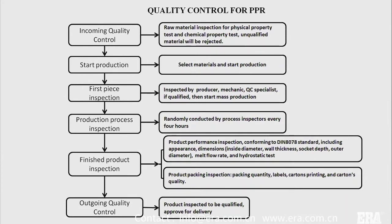Before actual production, there's a trial production, and we will select the materials to make sure the materials are very high standard. And we will have our first piece inspected by our QC specialist. If all qualified, then start mass production. If not, we go back to procedure number 1. During the actual mass production, we will have our process inspector conduct inspection every 4 hours to make sure the product quality is always the best.